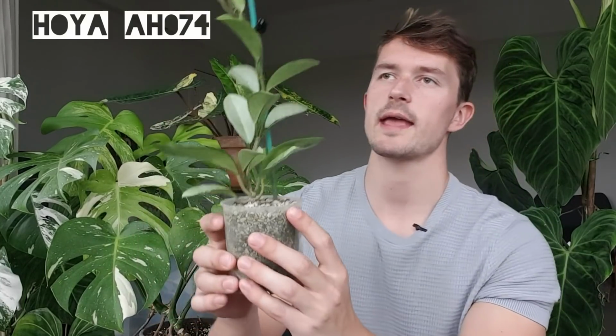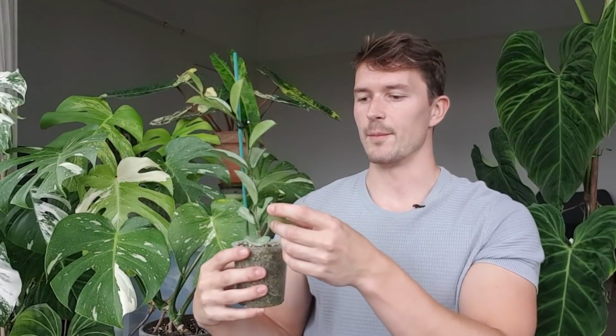This is a Hoya AH074, so again, another silvery one. There are quite a lot of silvery ones here. I think that's to be expected. I've said this before, but really intense splash on Hoya, intense veining, and sometimes variegation, but it's really not the big thing for me with Hoya. I want the leaves to be beautiful, and if the blooms are beautiful as well, then that's amazing. We love the combo. So yeah, this is a Hoya AH074.